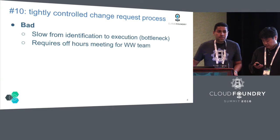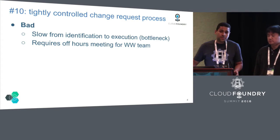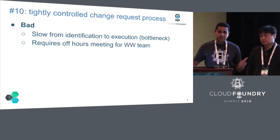Sometimes it requires meetings very late at night because we've got to get everybody on the team. If you work with teams in China and all over the world, sometimes you have to meet either very early in the morning, especially for us West Coasters, or late at night. So pretty much I have two shifts of work. At 10 p.m. I talk to these guys because it's their midday.